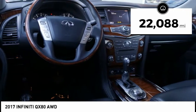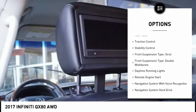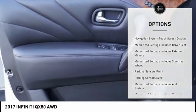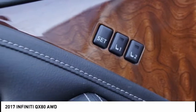Here are some of this vehicle's great options: air suspension, rear power windows with safety reverse, alloy wheels, roof rails, traction control, stability control, front suspension type strut, front suspension type double wishbones, daytime running lights, remote engine start.